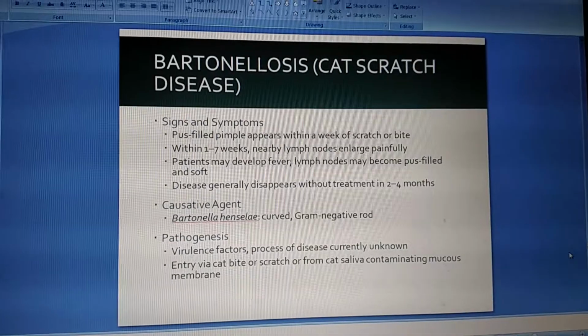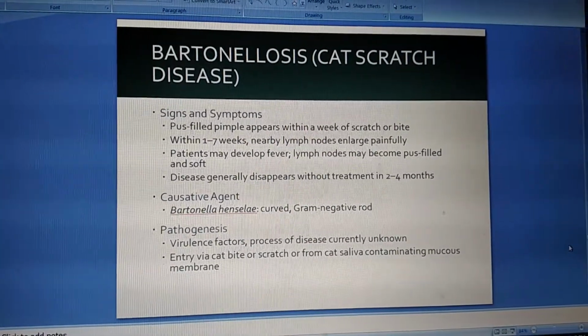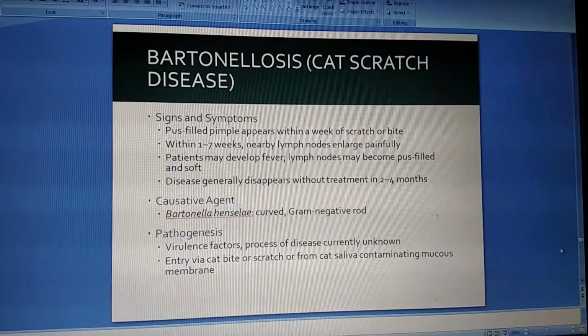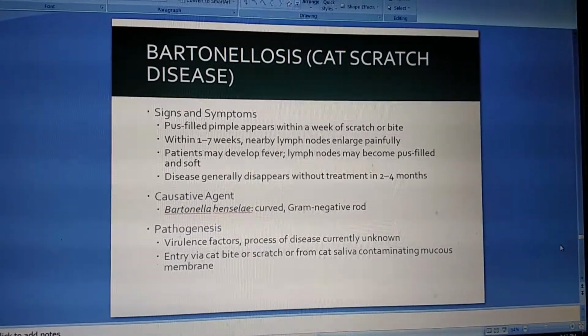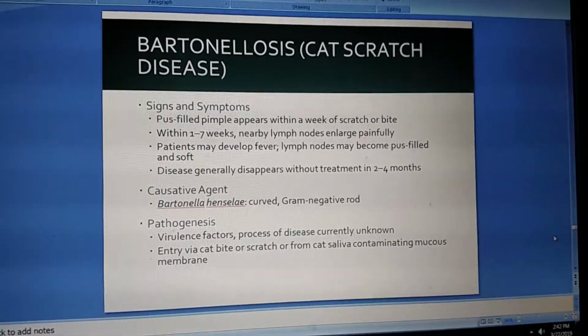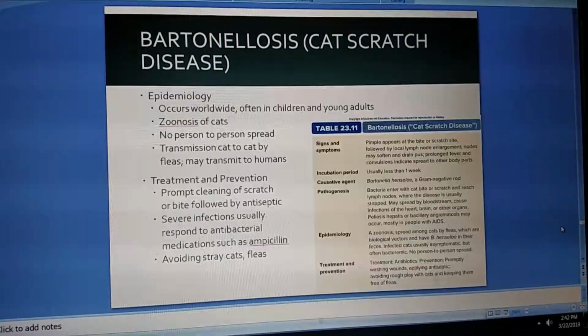You can actually have pus filling the lymph nodes, but this typically goes away in 2 to 4 months, even without treatment. The causative agent here is Bartonella henselae. It is a curved gram-negative rod. We don't really understand its virulence factors or the process of disease spread. We do know it tends to come from cats biting or scratching, or from cat saliva.